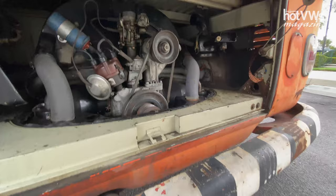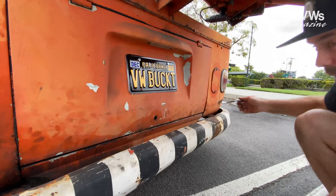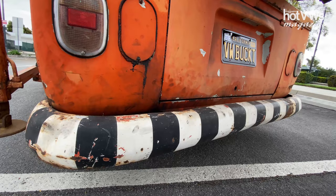And kind of cool, pretty solid. The corners are pretty decent. I mean, there's a little bit of rust, but nothing like the crusty art bus, that's for sure. The other thing too, that's always kind of unique to these commercial cars, are the bumpers that are painted like this. Better visibility.